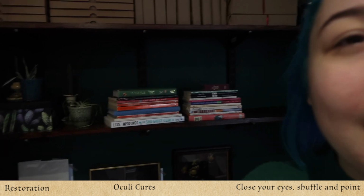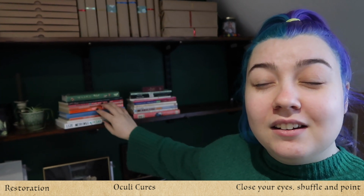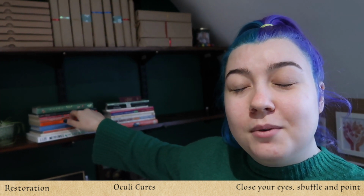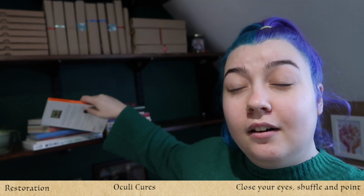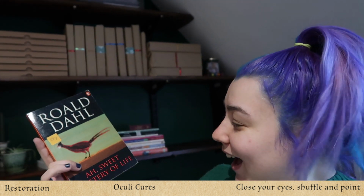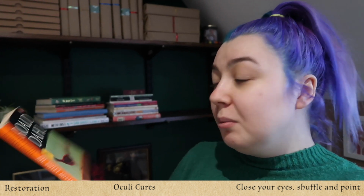Can you see them? Okay, I'm going to close my eyes and pick this one. Whatever my finger's touching now is the one I'm picking. I will pull it out. I don't know what it is. It is Sweet Mystery of Life. Okay, I will try my best with this one.